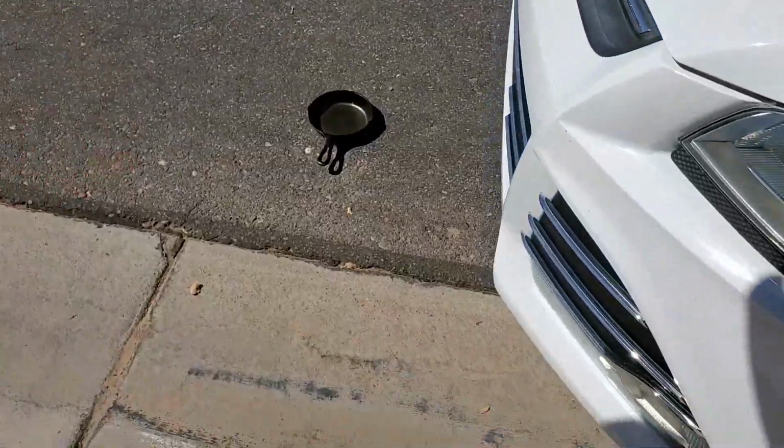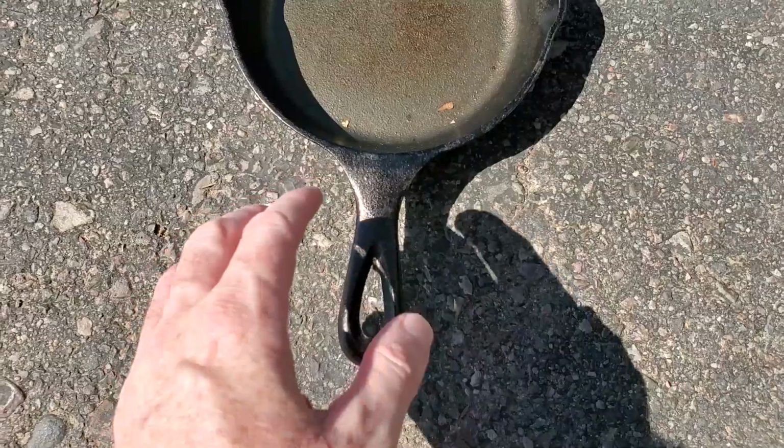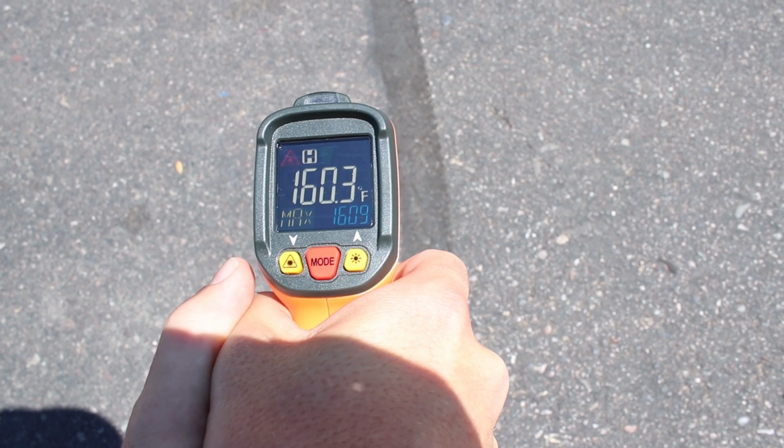We have this little pan. We decided to go with a little smaller pan. I'll put my hand down there for size reference. Ooh, it's hot. In order for an egg to solidify, it has to get to 158 degrees. Blacktop here is about 160 degrees. So in theory, you really can cook an egg on there.